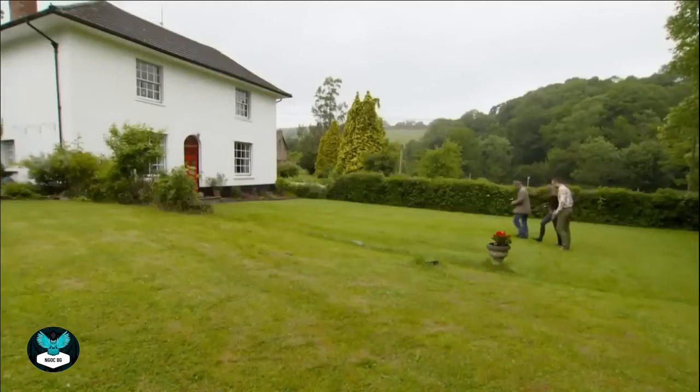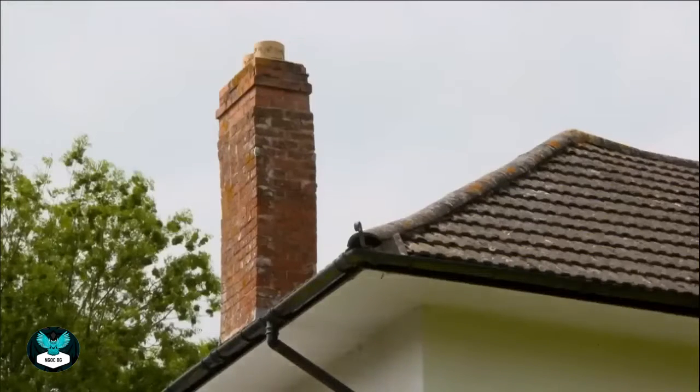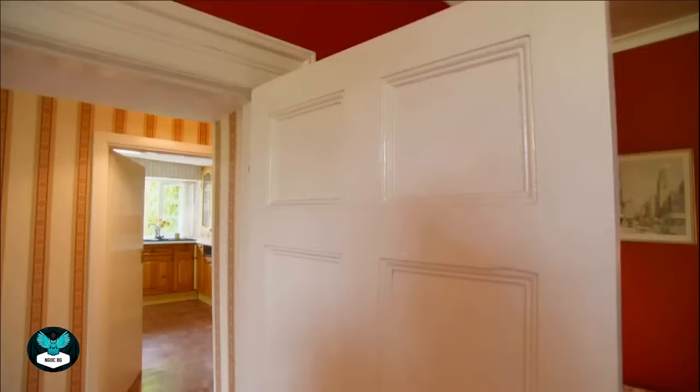Shall we? Let's go. The mystery proposition is the larger slice of this Grade 2 listed Georgian manor house, and I've got everything crossed that a touch of historic grandeur is more to Gabriel and Mary's taste.